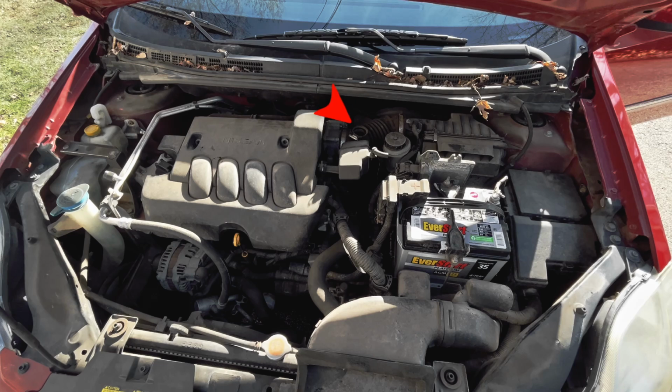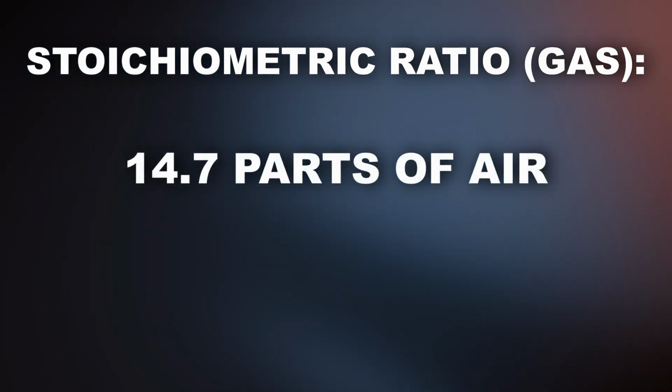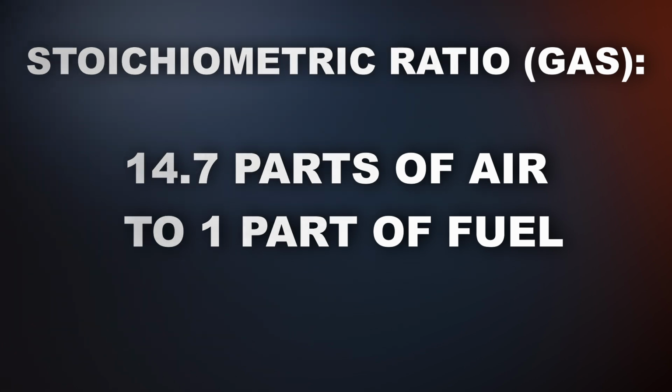As you can see, air shouldn't be getting into the engine through that hole. The engine stalls out due to the extra air that's not being measured by the mass airflow sensor. As a result, the air-fuel mixture isn't at the ideal stoichiometric ratio of 14.7 parts of air to 1 part of fuel. With too much air and not enough fuel, the engine struggles to stay running.